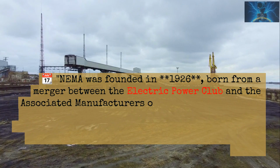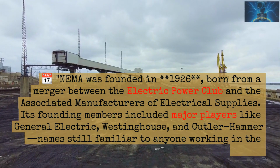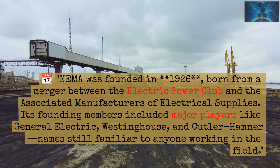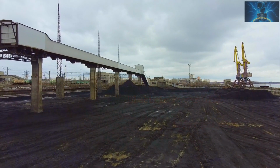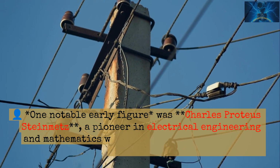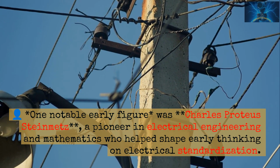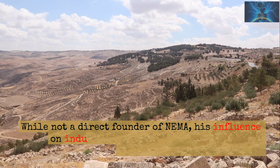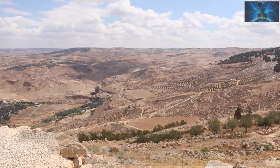NEMA was founded in 1926, born from a merger between the Electric Power Club and the Associated Manufacturers of Electrical Supplies. Its founding members included major players like General Electric, Westinghouse, and Cutler-Hammer, names still familiar to anyone working in the field. One notable early figure was Charles Proteus Steinmetz, a pioneer in electrical engineering and mathematics who helped shape early thinking on electrical standardization. While not a direct founder of NEMA, his influence on industrial electrical practices heavily informed early NEMA policies.